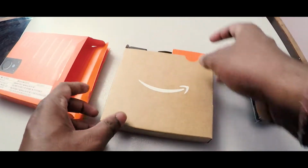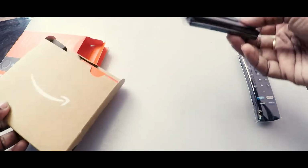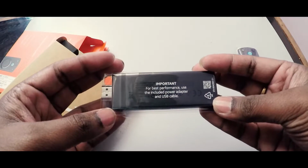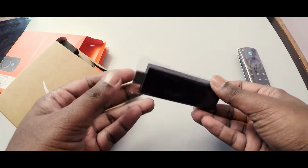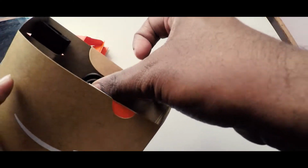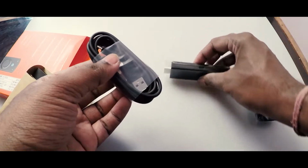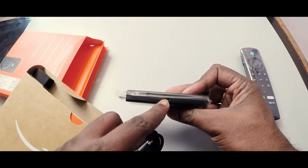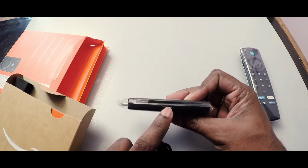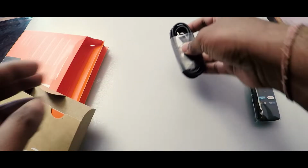And this is your favorite Amazon smile. All right, and this is the device. Amazon device. For best performance, use the included power adapter and USB cable. Okay, all right, done. Let's keep it aside for a minute. This is a charging cable for it, so you can just start using it. So it's not a charging cable basically. You don't have a battery within it or something, but you have to keep this plugged in when you're using it. Right, I'll just keep this aside.